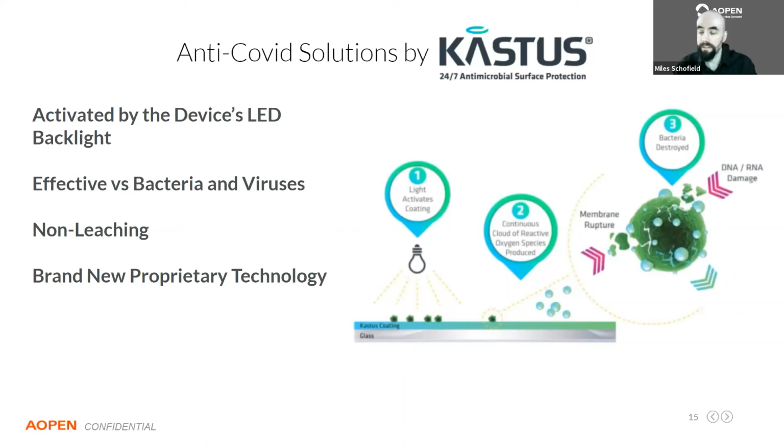And the main point is that you really want to make sure the technology that you're offering to customers is effective versus bacteria and viruses, because COVID-19 is a virus, and that's what people are concerned about these days. As I said, it's non-leaching, which means that the baked-in coating doesn't degrade, it doesn't leave the surface, which means that it doesn't get into the environment. Those are all concerns when you're using a more metal-based procedure. And of course, it's completely proprietary. They're the only ones that make this technology thus far, and it's very non-toxic, safe to use, et cetera. So definitely check out the webinar if you're interested in that product.